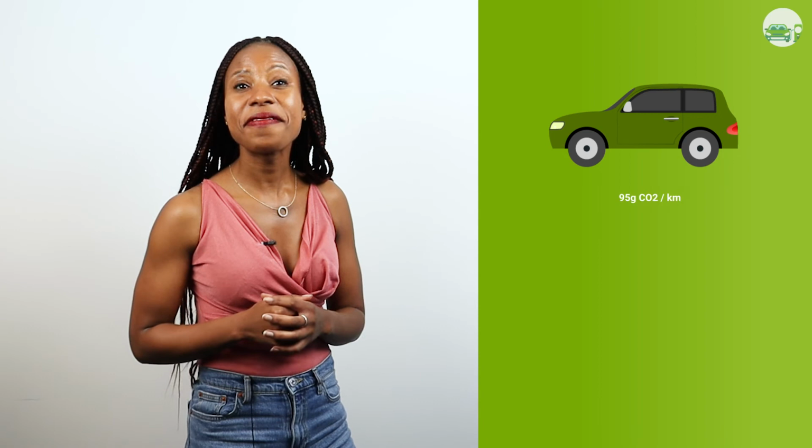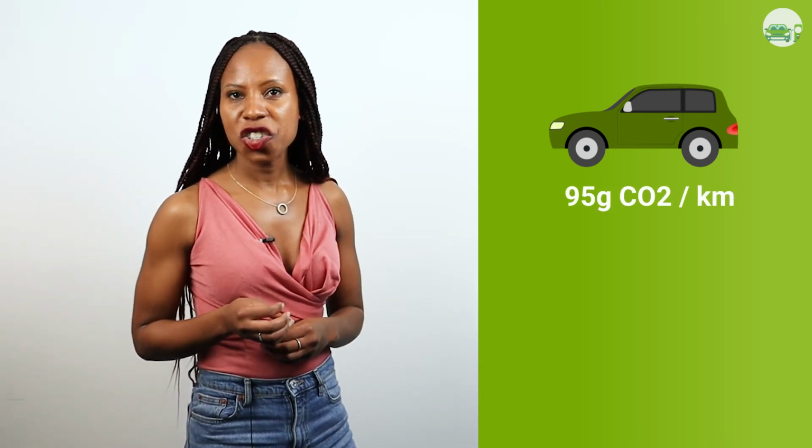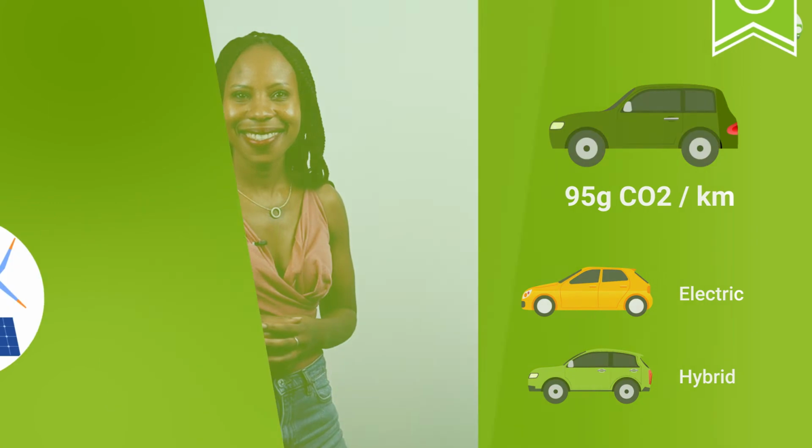While their price point is still relatively high compared to regular cars, the EU has set emission standards starting from 2021. They mandate that newly sold cars are not allowed to produce more than 95 grams of CO2 per kilometre. This forces car manufacturers to invest in lower emission electric cars, making them more affordable and accessible to consumers.